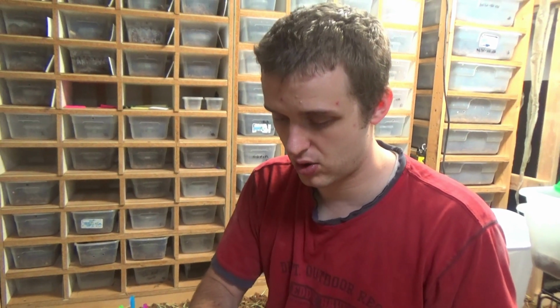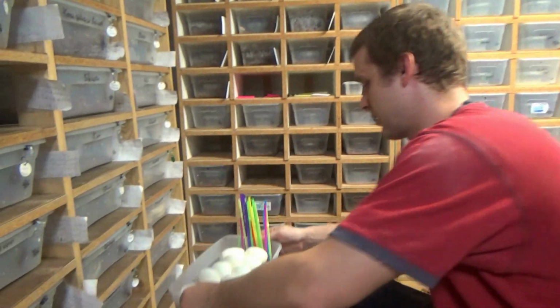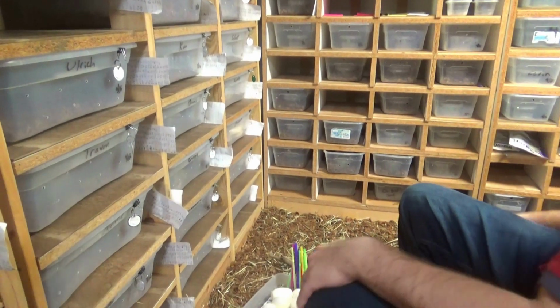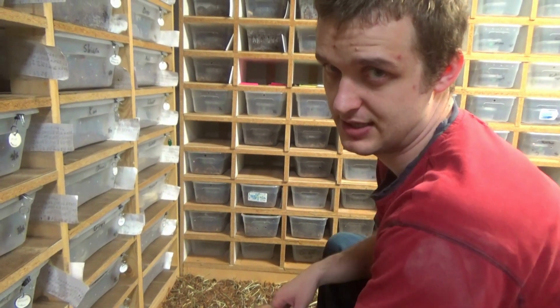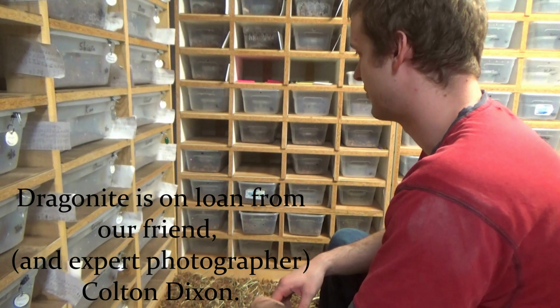Anyway, I'm going to candle these guys. I'm going to make sure that they are all correctly oriented. But first, I'm going to show you Dragonite. Let me set these down. He's a beautiful boy. And don't tell Gavin, but this is his last year with us. We are sending him back to his daddy at the end of this year. So we will miss him dearly.